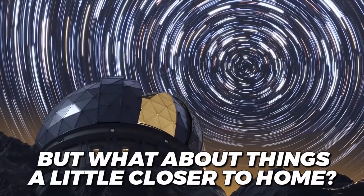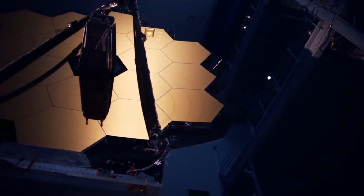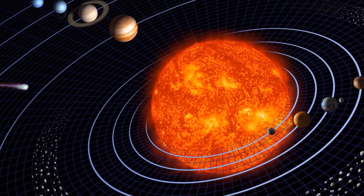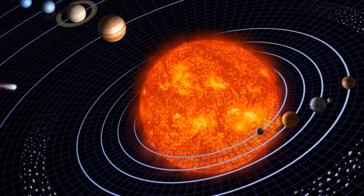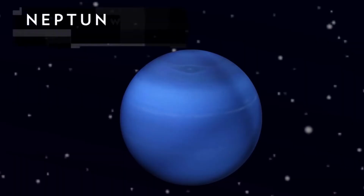But what about things a little closer to home? JWST isn't just going to be looking at the farthest reaches of our universe, it'll also more deeply explore our own solar system. Mark Makarian, the European Space Agency's senior advisor for space exploration, also told Space.com that while James Webb can't analyze our own sun, the team would be looking at all planets like Mars, Jupiter, Saturn, Uranus, and Neptune, and the Kuiper Belt.